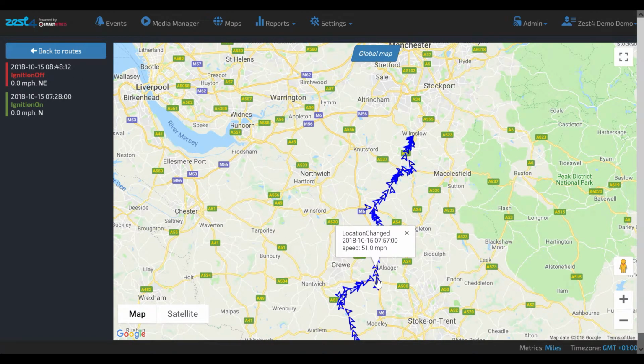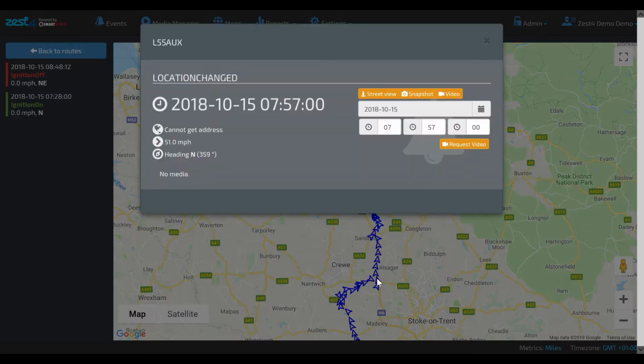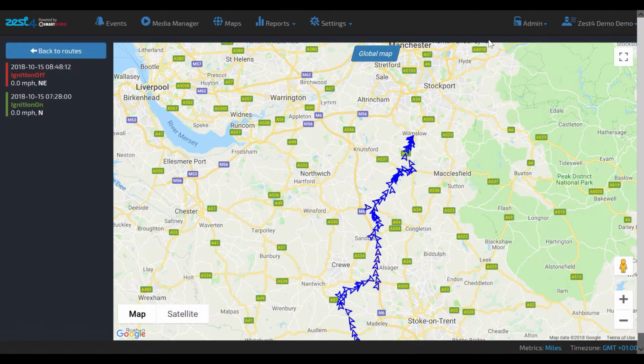If I click on any point during this journey, I can see the speed that that vehicle travelled, and I can do that all the way through. What I can also do then is ask it to download a snapshot, i.e. a picture of what that vehicle could see at that time, or a 20-second video of what happened during that date and time. This is really useful information because if there has been an incident, you can go back in, pick a route, pick a journey, pick a point on that journey and see exactly what was happening at that time.